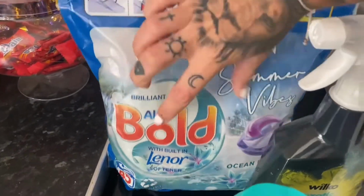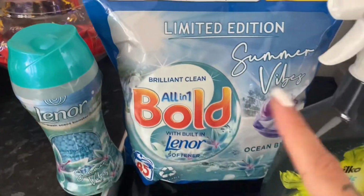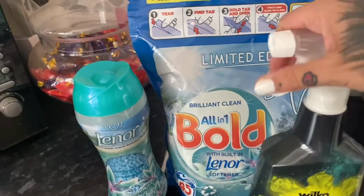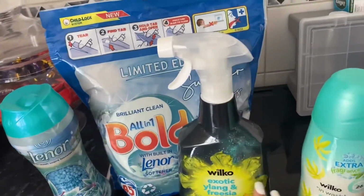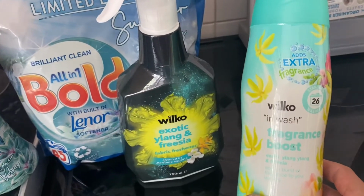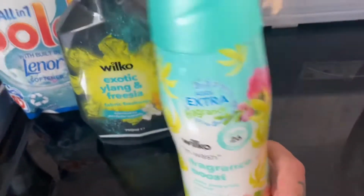So I got this Bold limited edition. It's an Ocean Breeze. So I'm excited to try that, and I got the balls or whatever they're called, matching, to try them out. So super excited for this combination. But then I got these from Wilko's, the fabric freshener, like what you spray on your clothes after. I normally spray them on when they're on the washing line. And these are the same scent, exotic ylang and freesia, whatever that is. And they're the balls.